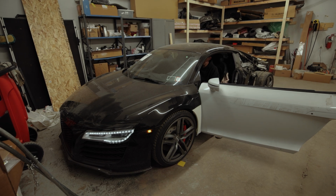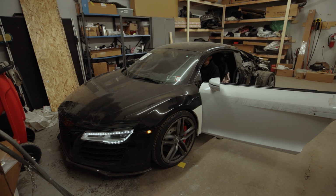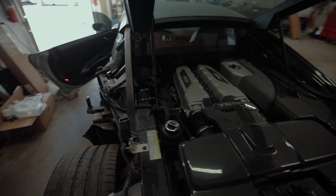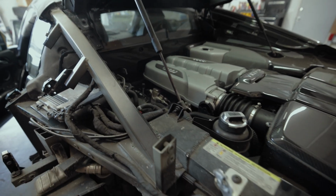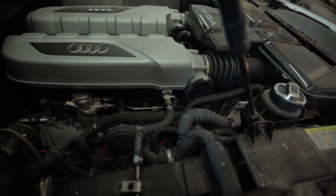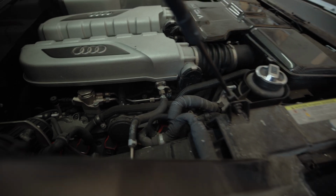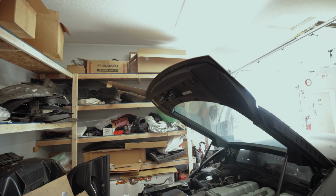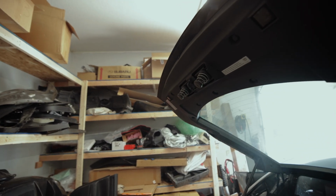Enter issue number 2. For some reason, the car is rough idling. And then this happened. That is not good. You guys can see it is smoking heavily. Something is smoking. Oh, that is not good. There's just smoke coming out. Look at that.